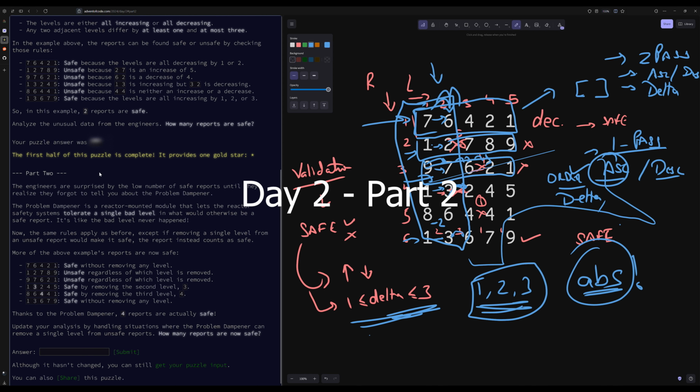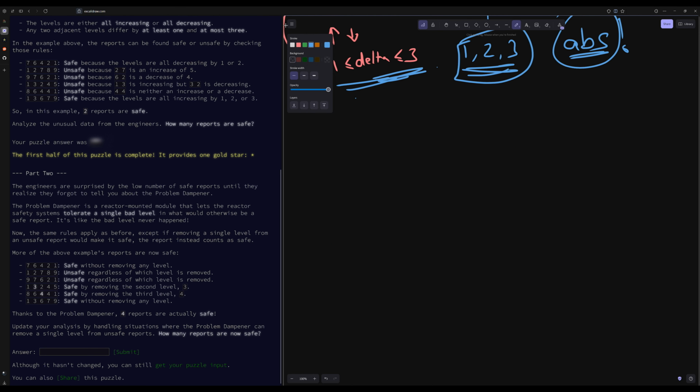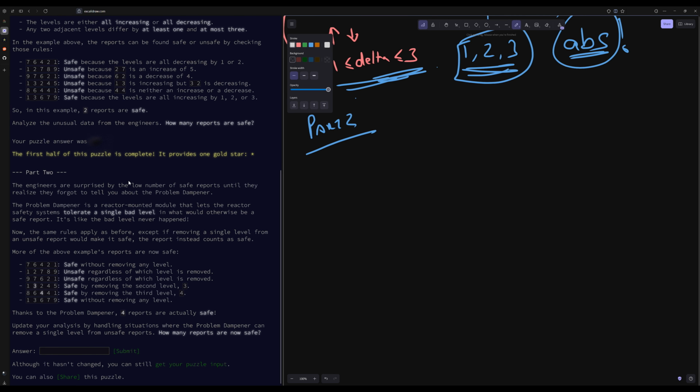I will hide this answer and let's make some space here. So let's write part 2 here and let's read it. So now the engineers are surprised by the low number of safe reports until they realize that they forgot to tell you about the problem dampener. The problem dampener is a reactor mounted module that lets the reactor safety systems tolerate a single bad level. Interesting. It's like failure tolerance. So basically we can have a single bad level.